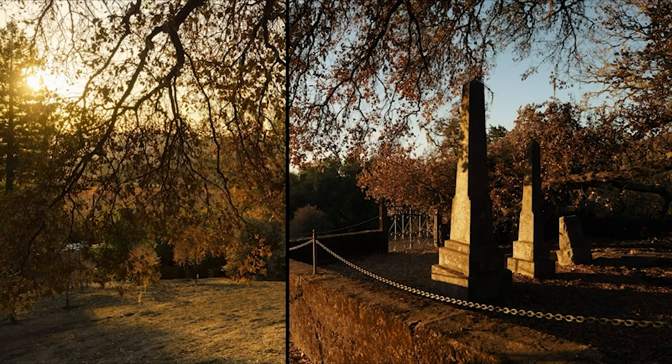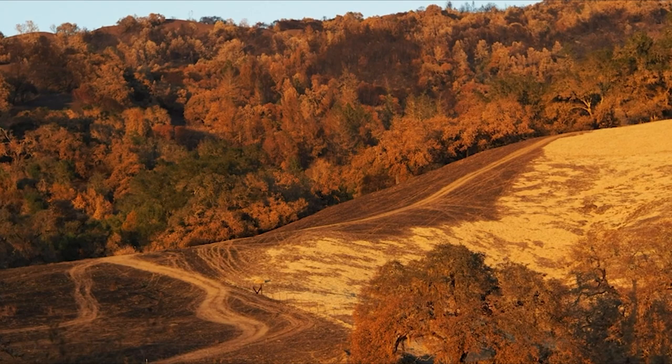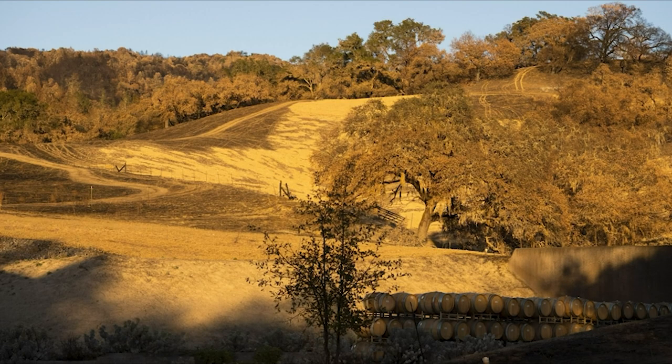We're up on the hill where the Alexander and Wetzel family graveyard is, and we're looking back on the hills above our ranch where the Kincaid fire burned through on the night of October 26th and Sunday the 27th. It came down this side of the valley, blown by the wind, and burned right across the top of our ranch here and right down to where we're standing.